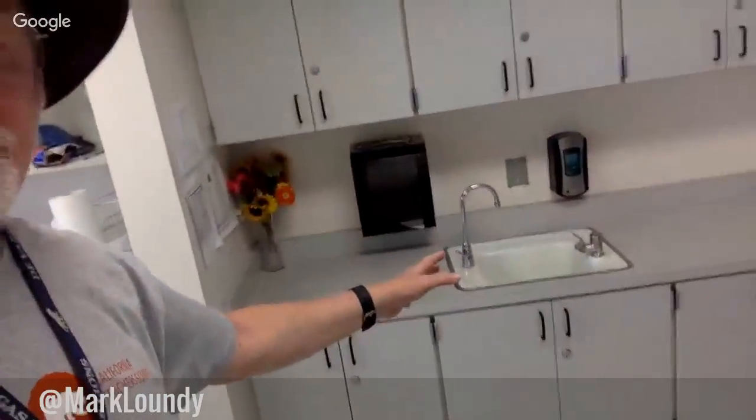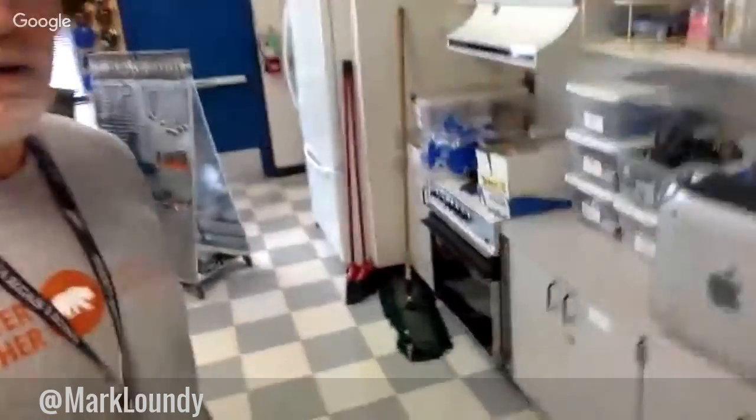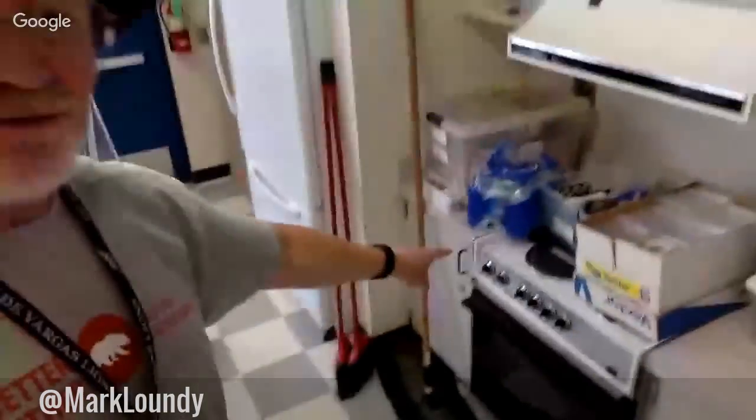So let me go on and show you the room. Our room used to be what we call a wet room. So it actually has 3 sinks in it, but it also has an oven and a stove, which is really cool. By the way, that locks out. They can't turn it on without a key. It's actually kind of a pain to turn on, so it's very safe.